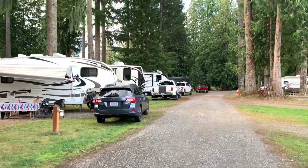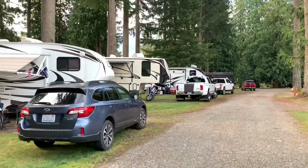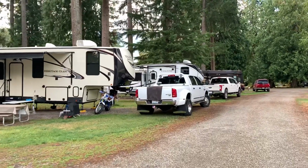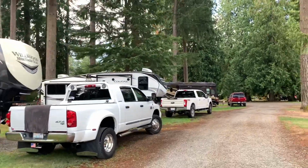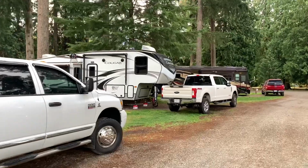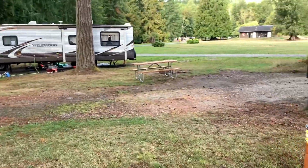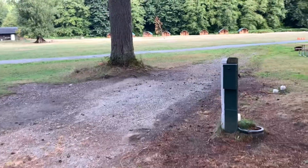I know these sites off to the left are 50 amp full hookup because that's what we were concentrating on when we pulled through here. I guess this gives you an idea of what the full hookup section is going to look like. And I do believe this is where the preponderance of the 50 amp electric service sites were. Let's take a look at this one. This is vacant. It is a full hookup site. I'd leave tomorrow.